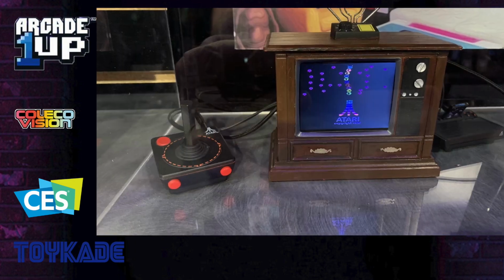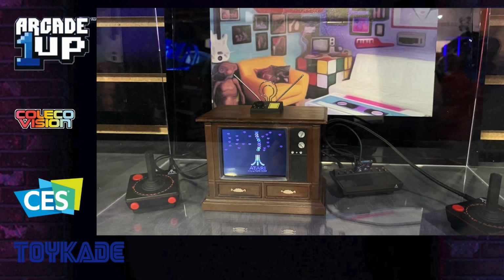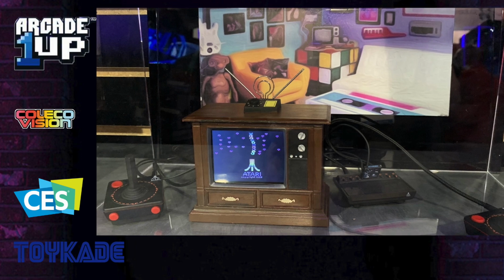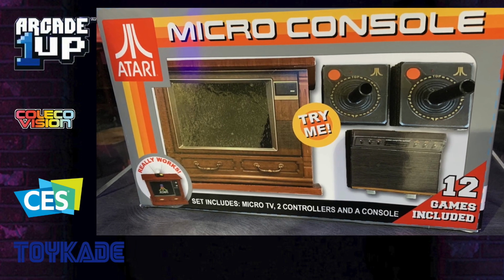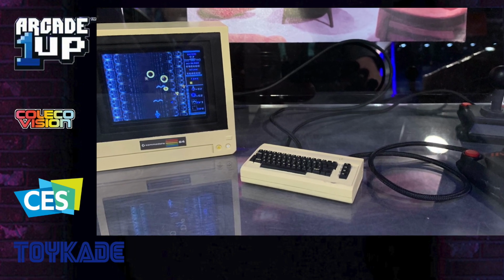They're also coming out with a bunch of new miniature systems, which will include the game console and also the TV. So it's really cool what they've done here. And it's very gimmicky, but I am interested in getting a few of these, especially the Commodore 64 one.